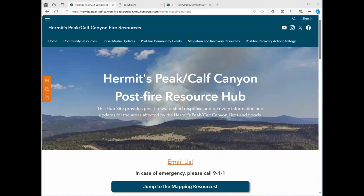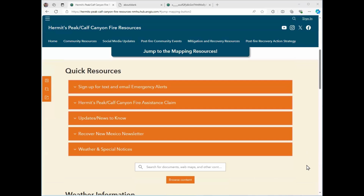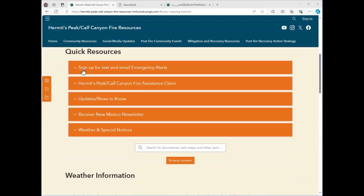If you have information to submit or if you have a question, click this Email Us button, and the New Mexico Forest and Watershed Restoration Institute will process your request. So we will jump to the mapping resources in a few minutes, but we wanted to first talk through the other information that's on this initial landing page.